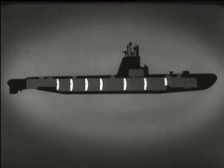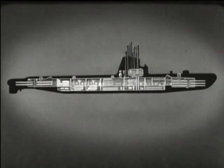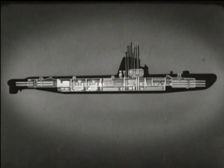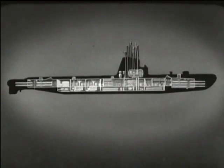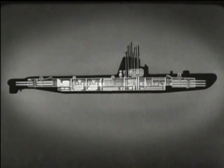Watertight bulkheads with watertight doors subdivide the hull into separate compartments. These compartments contain all the machinery, equipment, and furnishings necessary to operate the submarine. Let's see what each compartment is used for.